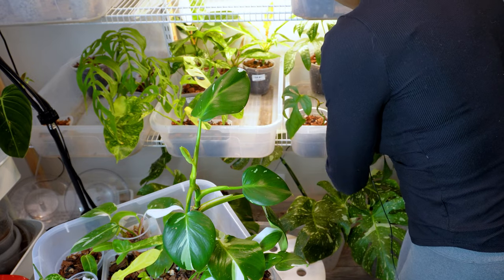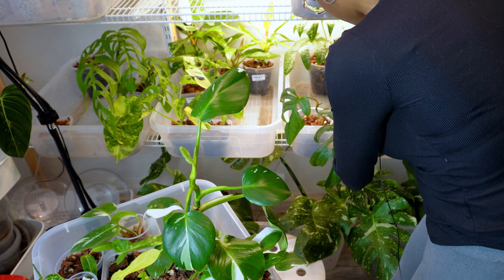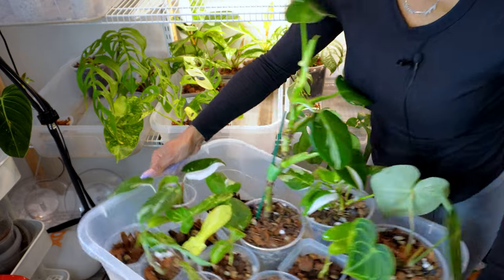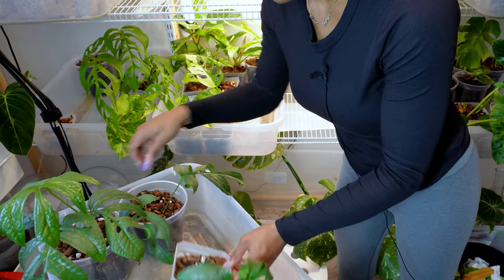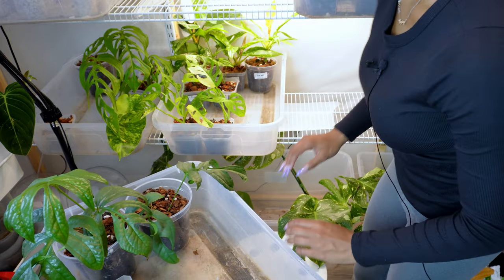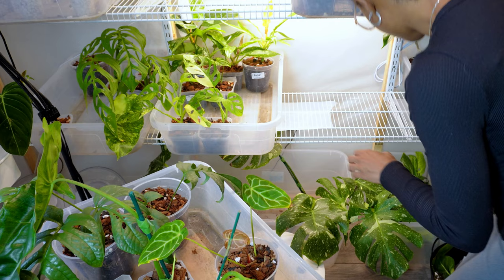And another thing I'm gonna do today after I'm done taking pictures is water the plants because they are so thirsty. We have this bin here. I'm gonna put this on the floor. And then this bin has some plants that are not for sale yet, so I'm gonna put them here. We have this anthurium here.